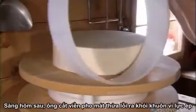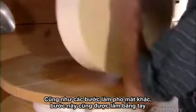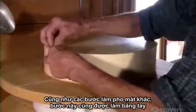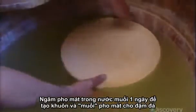The next morning, he trims off the excess cheese created around the edge by the pressing mold. Like every step in this cheese-making process, this work is also done by hand. He soaks the cheese in salt water for 24 hours to conserve, harden, and intensify its taste.